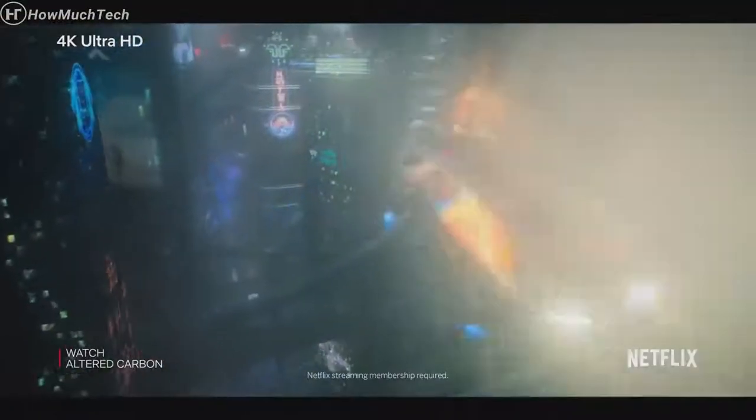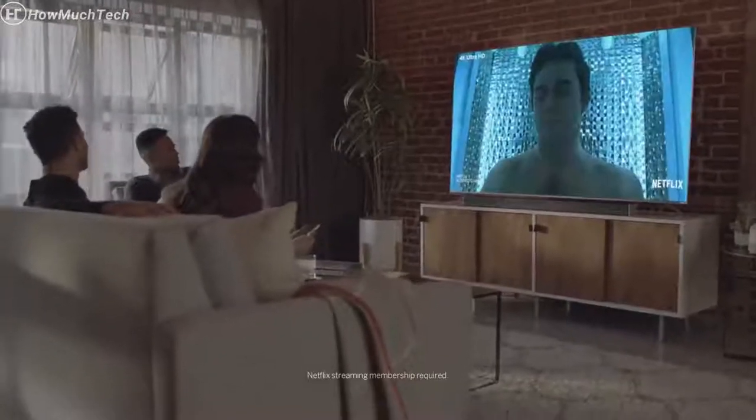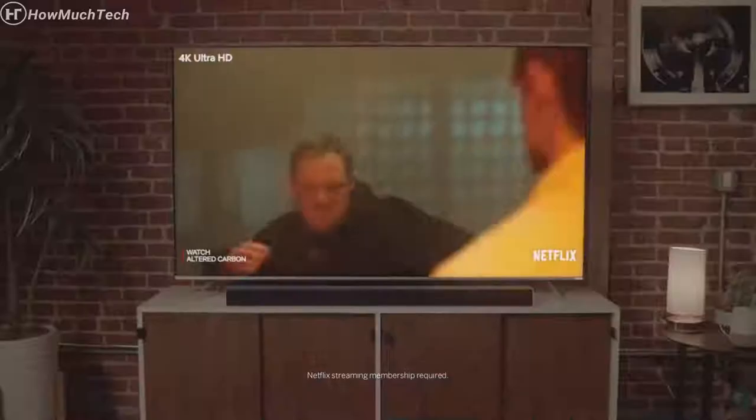And thanks to built-in voice support for Google Assistant, you can control the VIZIO Home Theater sound system using just your voice. Bring your home theater entertainment to life like never before with stunningly immersive sound that flows above and around you and takes you deeper inside the action. The VIZIO Home Theater Sound System. Welcome to a new dimension of sound.